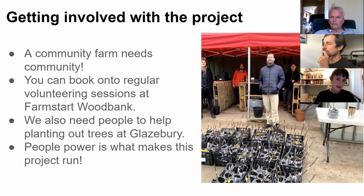We've also been recently planting out a load of trees at Glazebury. All the trees that we grafted, well, not all of them, a lot of them will go to community orchards, but quite a few of them are being planted out at Glazebury. And then in July, we're also going to have sessions to learn bud grafting, which is a different kind of grafting that you can only really do in summer. You do it with fresh buds, essentially.